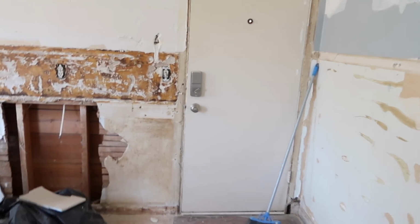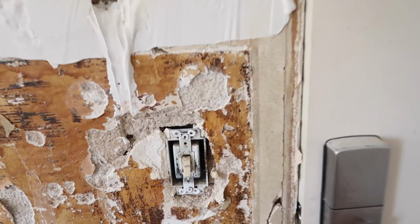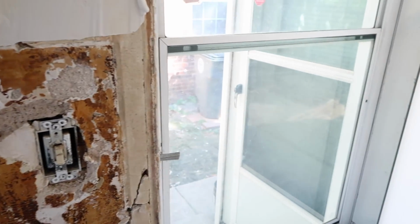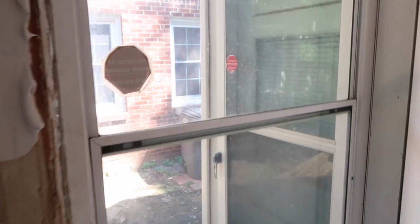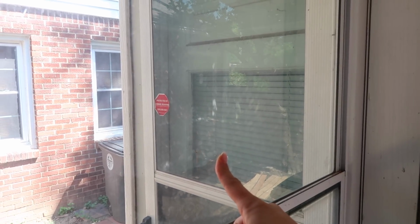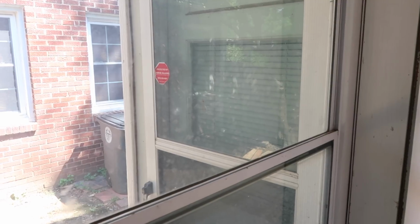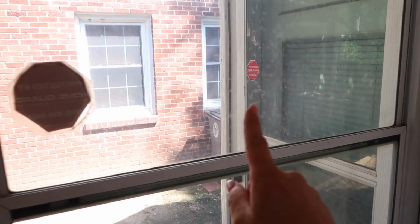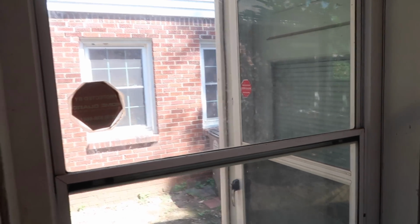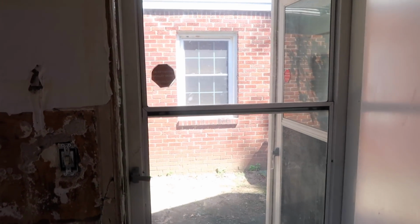And then this was one of the major things I didn't like. So this is the door to the outside, which is totally fine. But then to get into the garage, I'd have to open up this door, open up the screen door, open up that screen door, and then open up that door to get into the garage. So if you wanted to do laundry or something, you had to go outside and down some steps. We're actually having this closed in.